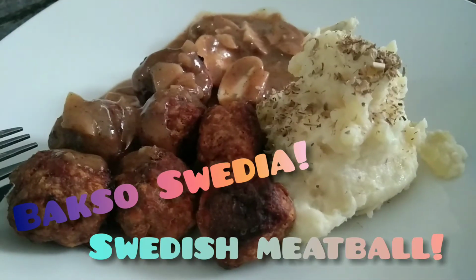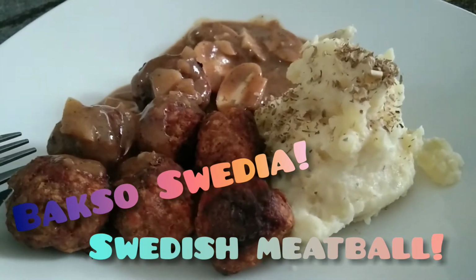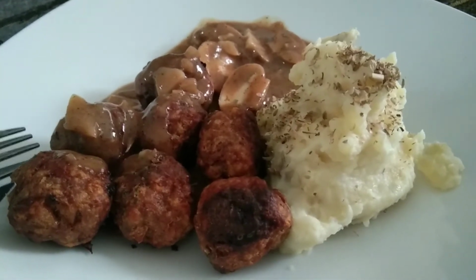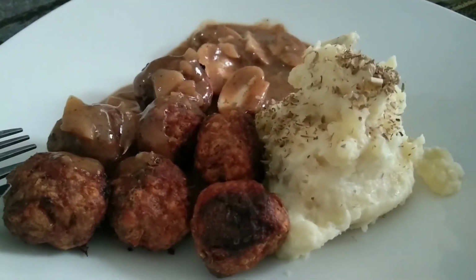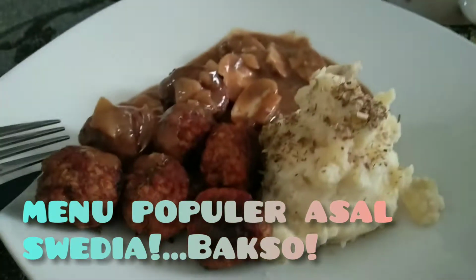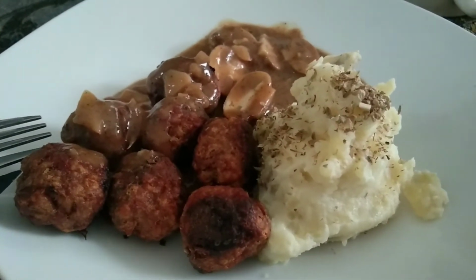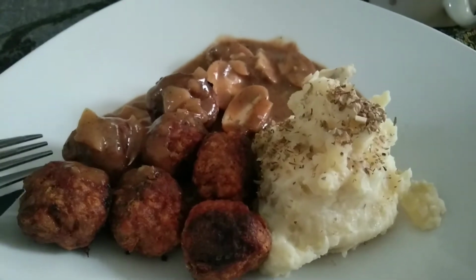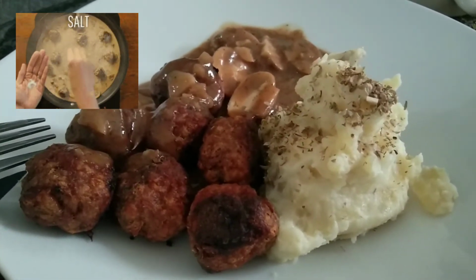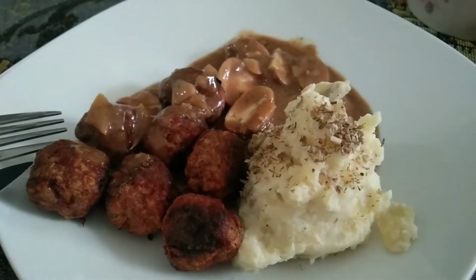So folks, the Swedish meatball is ready and it's ready for you to consume and have it nicely. As you know, this is a very popular dish among Europeans, especially since it comes from Sweden. And in some parts of the world, it is also a popular menu that you can find when you go to one of the most famous furniture hypermarkets globally. The menu is called the Swedish meatball.